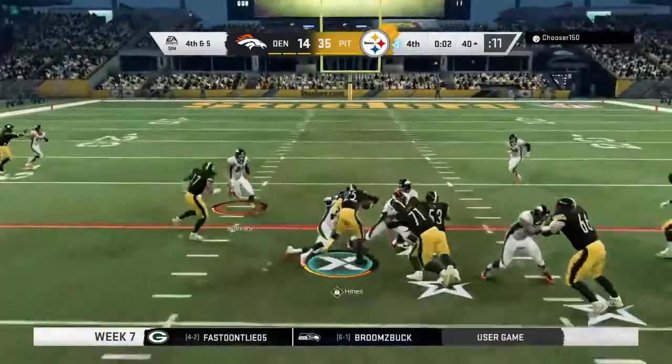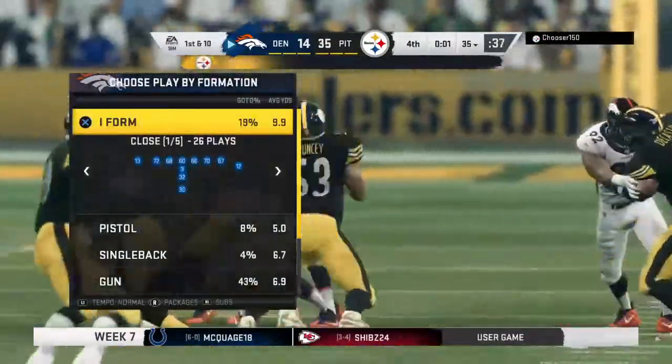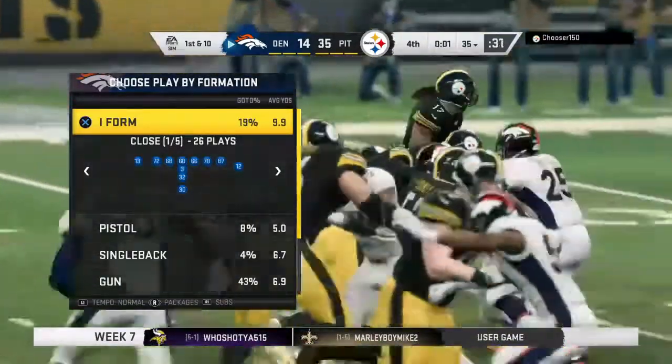They'll run for it with Hines. And, boy, this is going to be close. That mark looks a little short, and he didn't get there. Mike Tomlin takes a shot here, but to no avail. And the Broncos will take over on downs.